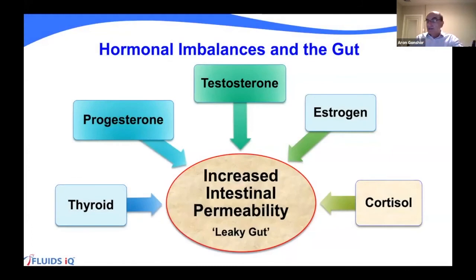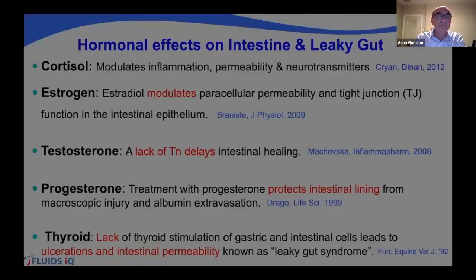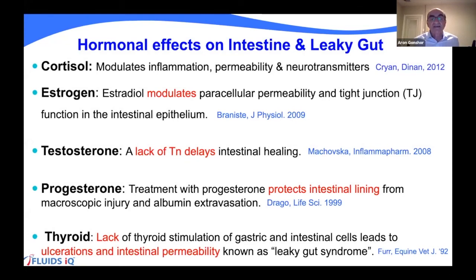And the last thing that I'm going to want to discuss is hormonal imbalance and the gut. I made mention of that earlier. I want to stress that these hormones have extremely influential effects on the gut. We're talking about cortisol, the estrogens, testosterone, progesterone, and of course the thyroid, which we do not test for with saliva, but is also extremely important. And there are some classic effects, hormonal effects on the intestine, which can lead to classically what we call leaky gut or increased intestinal permeability.